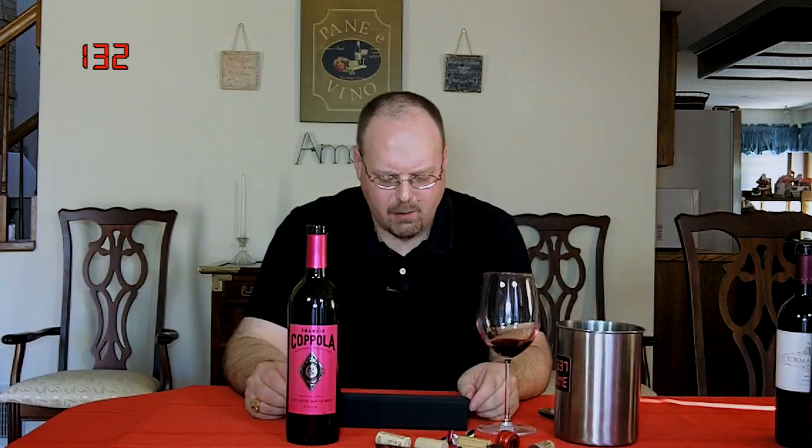They talk black cherries, plums, mocha, and earthy spices. I get the spices. I'm going to say maybe a little bit of the plum, but I'm getting more of the grapiness, I think, and dark fruits, but not specifically black cherries. Not bad. Interesting wine. I'm definitely looking forward to drinking the rest of this bottle, too.